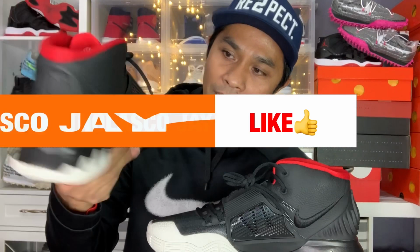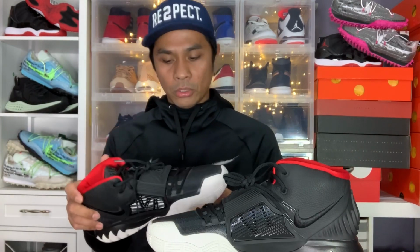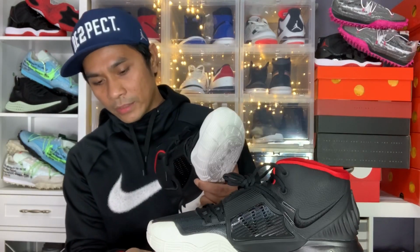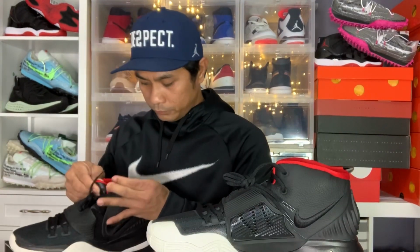Yeezy, Nike Yeezy, Kyrie Yeezy. So that's what they make the name on this one. The only thing that's missing is the color of the midsole. It's supposed to be some kind of transparent greenish thing. And I would also like to point out that the size of this one is size 12.